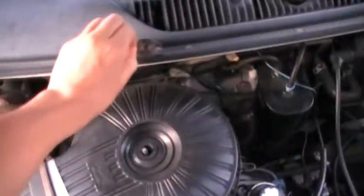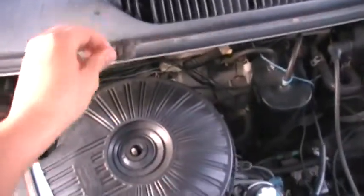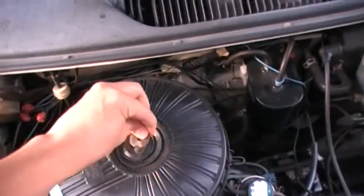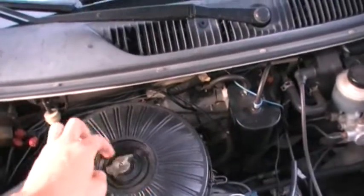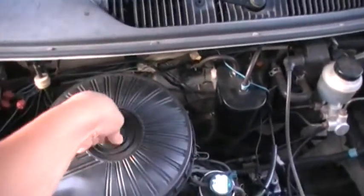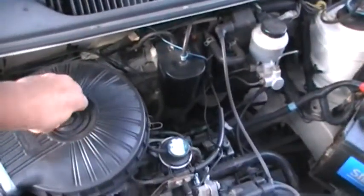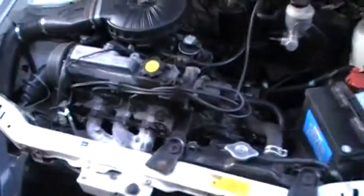Holy crap, I wonder how many miles this thing had ridden without that on. Whoa. I'm just glad I didn't lose that thing. Yeah. Always double check before closing the hood. You don't want to lose any parts. I'm just lucky that thing was held on there good. Yeah, it's running good, running the way it should.